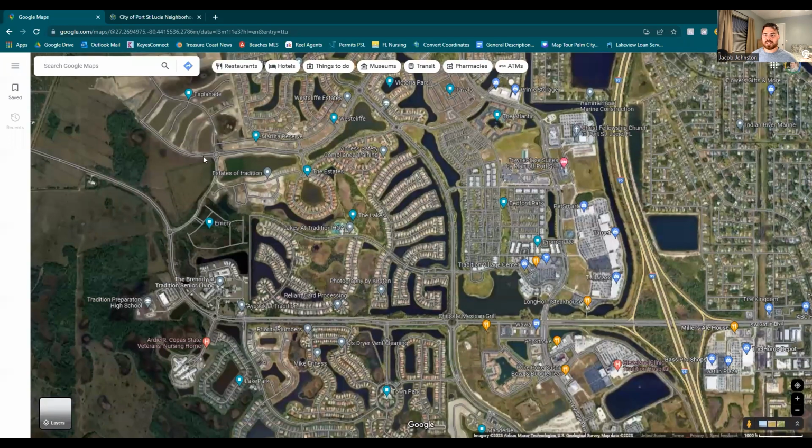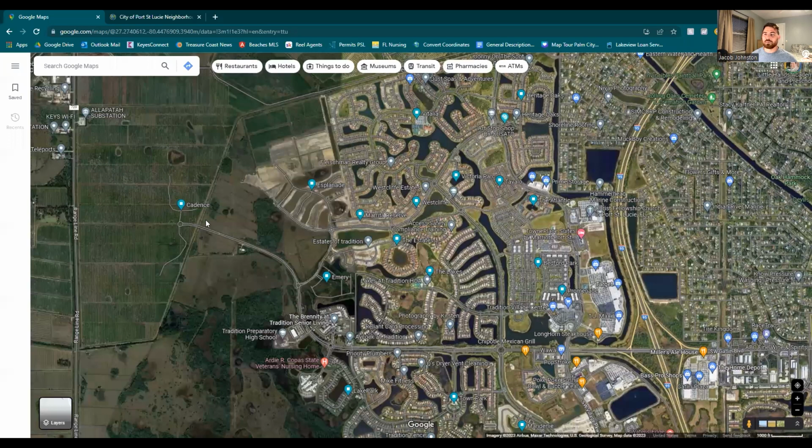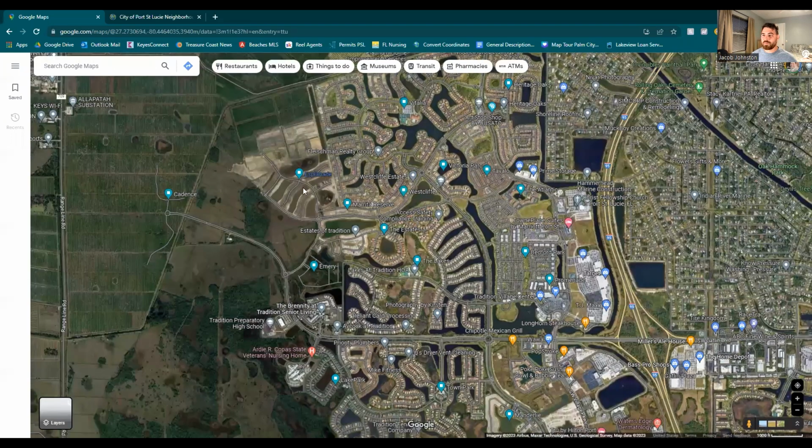Going out here to Cadence. This neighborhood is pretty new. They only started it recently, along with Esplanade. So those ones are a little bit newer. Remember, Esplanade's one of our 55 plus, including this Vitalia over here, this 55 plus as well.